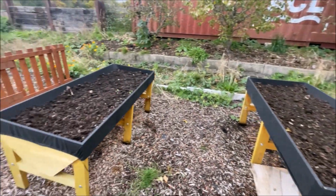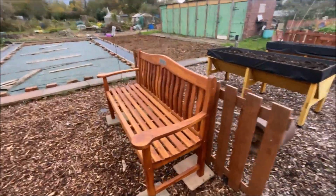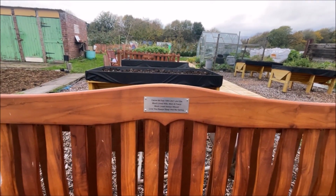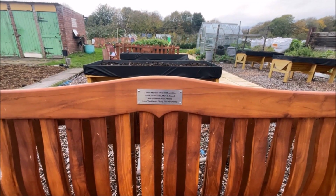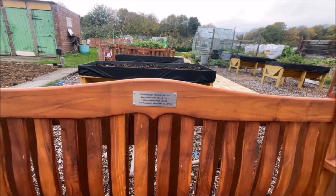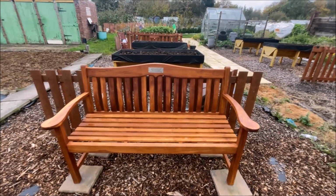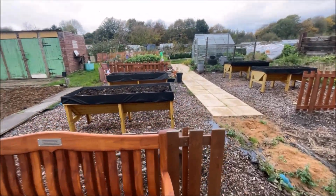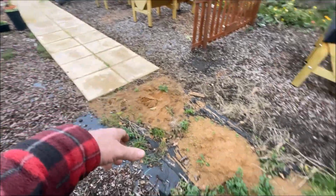So as you can see, we've cleared all the planters. This is that chair, and Carol McTeer is there. She was only young, 61. That's absolutely shocking. She's only a year older than me. Makes you think, doesn't it? But yeah, John donated this for the garden. We're working on it. Like I said, I've just cleared all these beds of all the weeds. That roller I'm going to be doing, finishing the rest of this path.